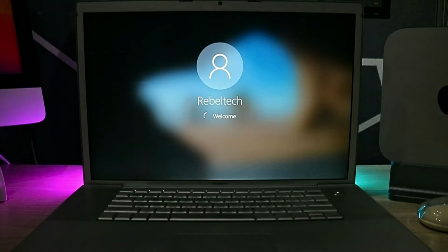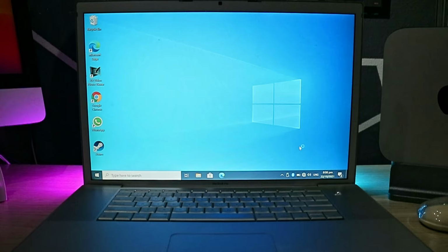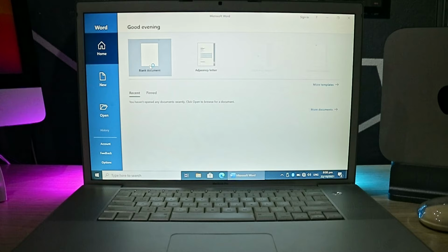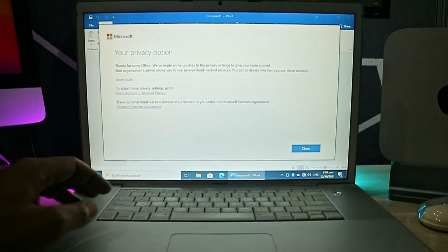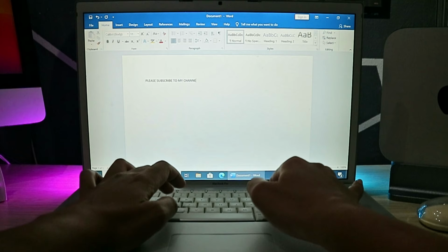I'm going to create a Word document and save it. Transfer the file onto a drive that I created so I can continue writing it on macOS if I'm lazy to boot into Windows. Save the file onto a drive called Fusion.